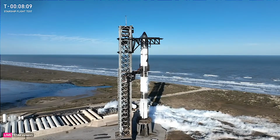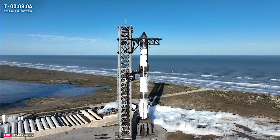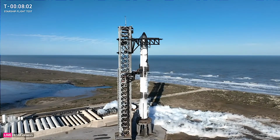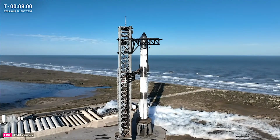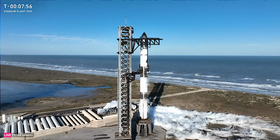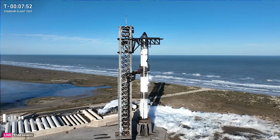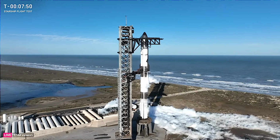Let's talk about that second catch attempt, though. We're going to use the tower's 2 gigantic robotic arms, call them the chopsticks, the same thing we used to stack Starship onto Super Heavy for all the integration ahead of a flight, and that's what we used to catch by moving stuff like landing legs from the booster to the ground side. It's a lighter booster, which means you can carry more into space.